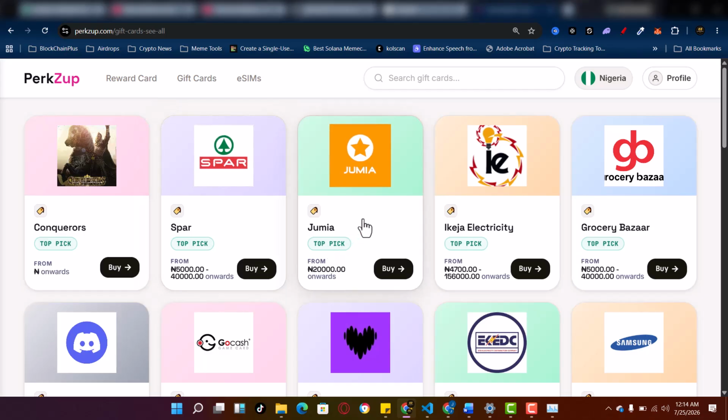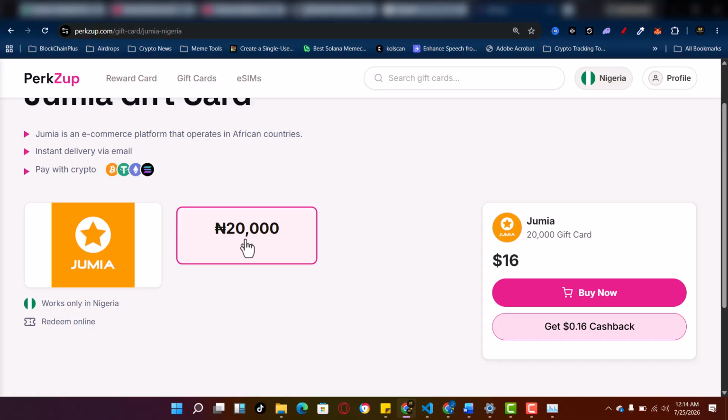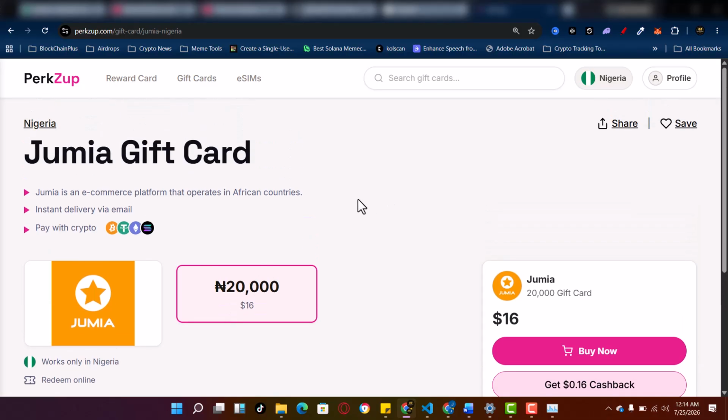If I click on any of them, let me just say I click on Jumia right now, you can see I can buy this Jumia gift card right here and I can spend it on the Jumia platform, right? So this is how the platform works.